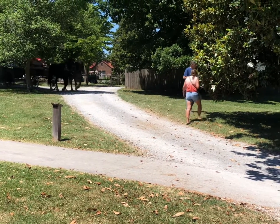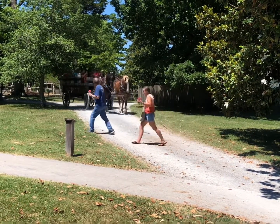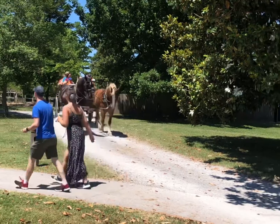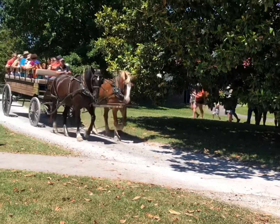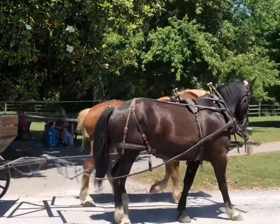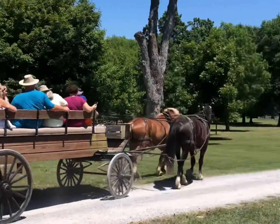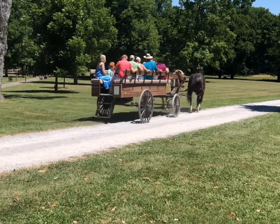It looks like we got a horse and buggy tour coming through the grounds here. Pretty cool, huh? Horsey. Yeah, let's follow the horses.